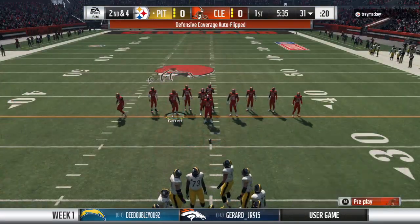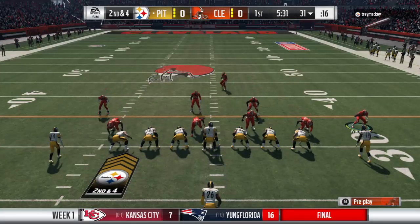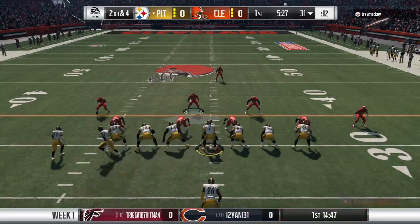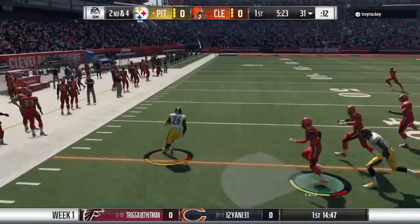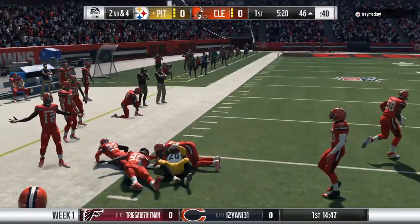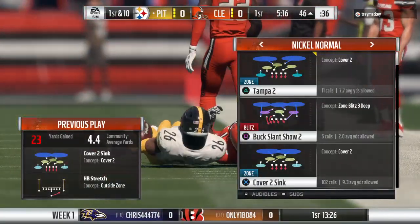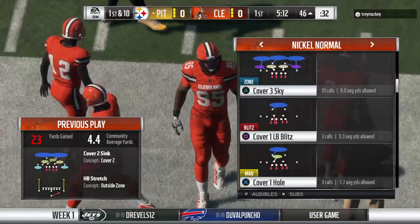See if they stay on the ground for 2nd down. They'll send a receiver in motion to the left. On 2nd down, it's Bell. And some room to work. And he'll be taken down, but not before he gets into enemy territory. 23 yards on the pickup there and a first.